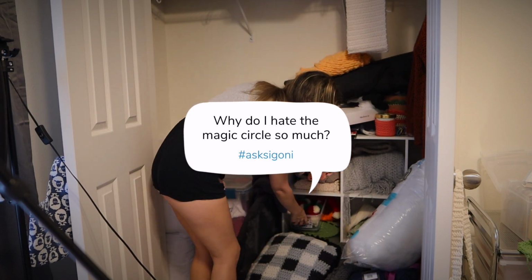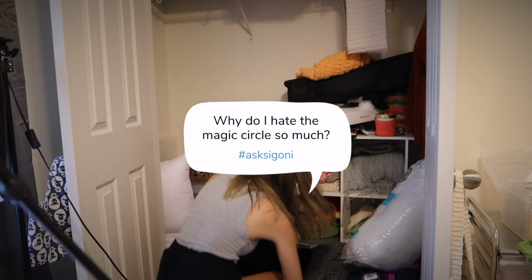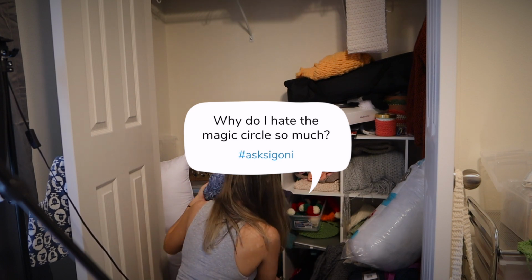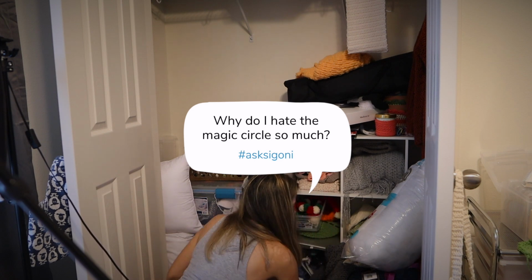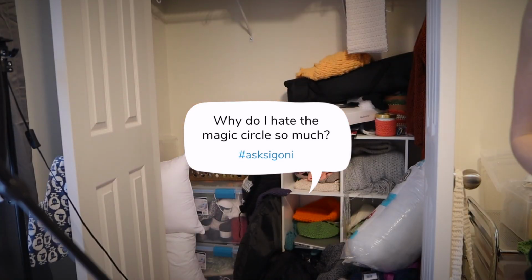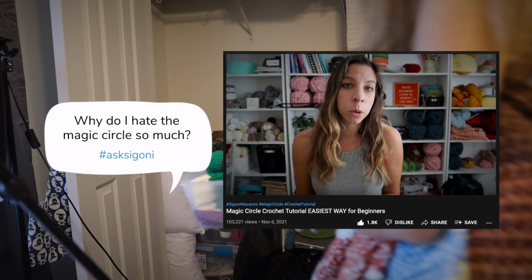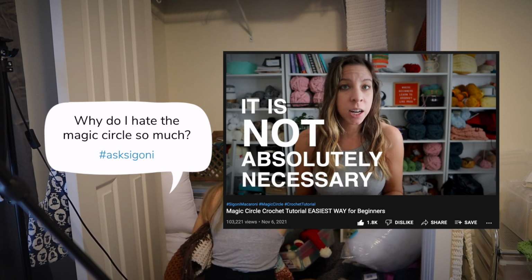And so whenever I tried the magic circle, I assumed that I would be able to get it right away. But that's absolutely not the case. I cried, and I'm pretty sure I threw my hook across the room, but I don't recommend that. The magic circle can be tricky, but you also have to realize that the magic circle isn't absolutely necessary to crochet in the round. And that's why I just created a tutorial on this, explaining that there are other methods to crocheting in the round.